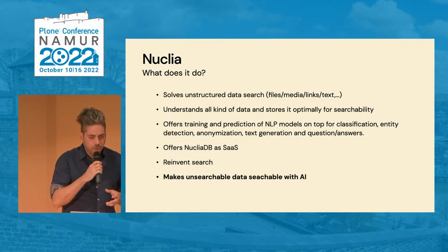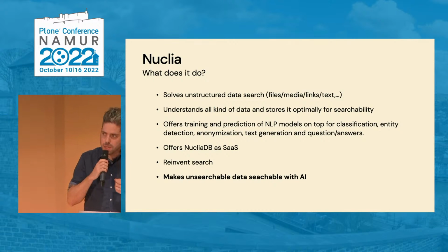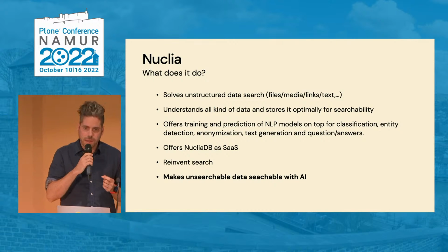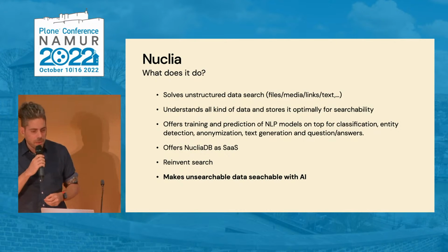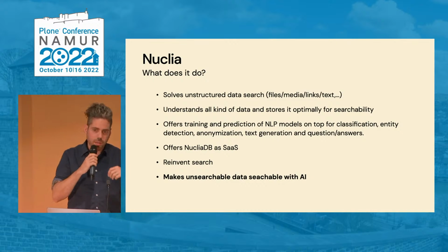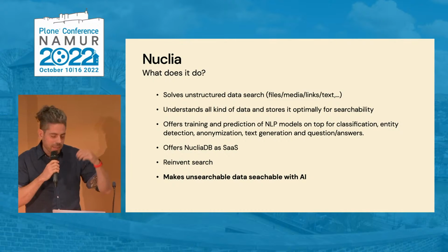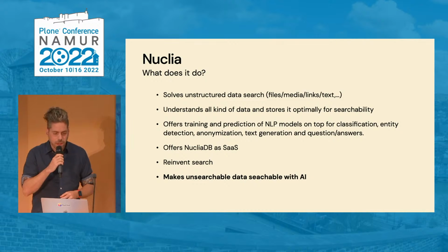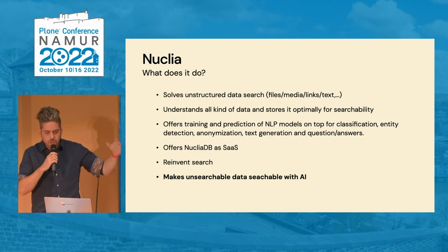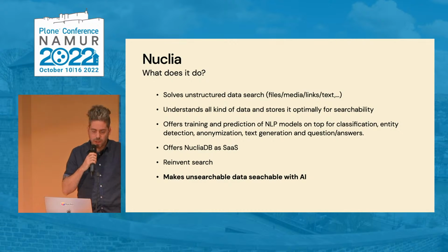We also want to be able to understand any kind of information or data and provide the optimal searchability on top of that data. We want to do this using state-of-the-art NLP models, all these foundation models, building on top our own product to provide classification, entity detection, anonymization, super important for the GDPR use case, text generation, question answering. We also offer NucliaDB as a SaaS, so you don't need to install it yourself. It's the same software, I can promise you.